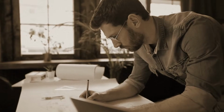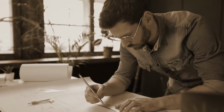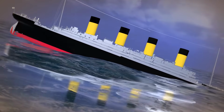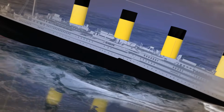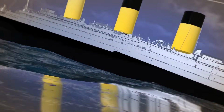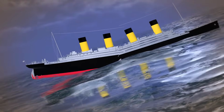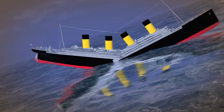In 2006, Roger Long, a naval architect, decided to research a so-called V theory. 2:17 a.m. The breakup begins at a shallow angle, perhaps as little as 11 degrees. The upper structure fails and starts to crack. At this moment, only its double bottom is holding the Titanic together, but it starts to bend under the strain too, failing the ship. Water is pouring through the crack. It increases the weight in between the two sections, bending the Titanic the other way and pulling it into a shape somewhat resembling the letter V.